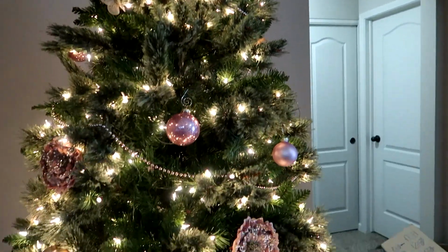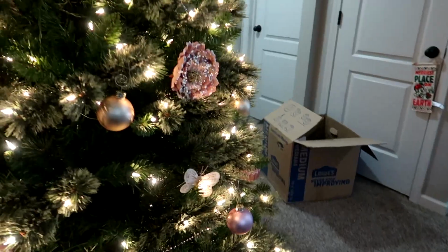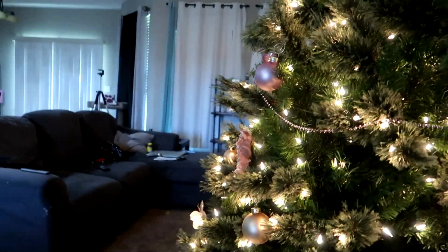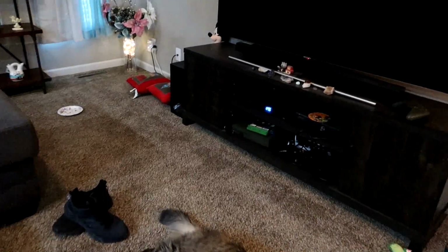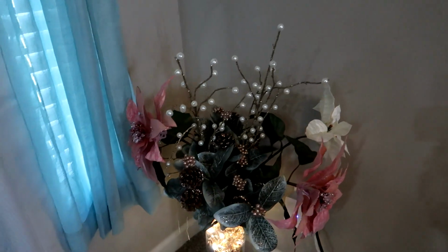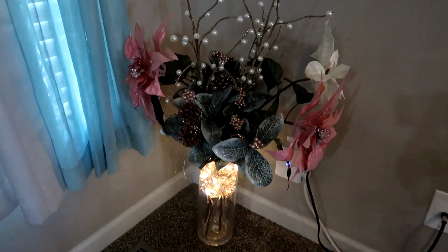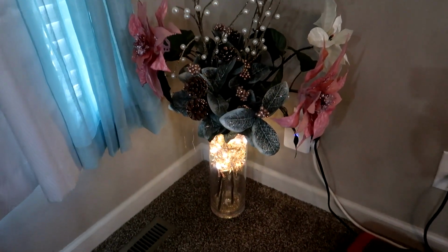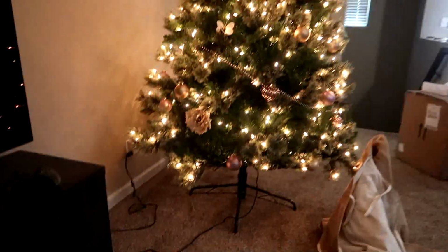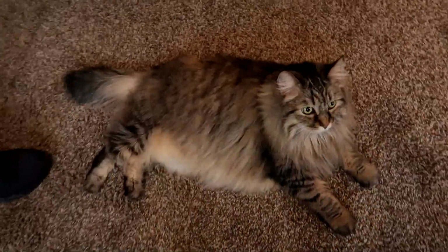Now I just gotta put the, we're reusing a tree skirt, which is just a burlap one. This is what that looks like lit up. I got it at Walmart and at home, and I did it myself. I mean, hopefully it turns out okay. Say hi, Echo. Meow.